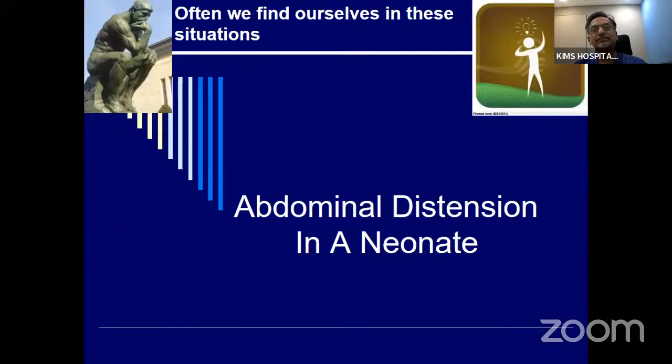So this is one of my favorite topics, which I feel should spread more into the neonatal and pediatric doctors' communities. This is about abdominal distension in a neonate. I'll share a few slides, just to show what we often see. Often we find ourselves in similar situations like this, where we'll be thinking what to do in this baby.